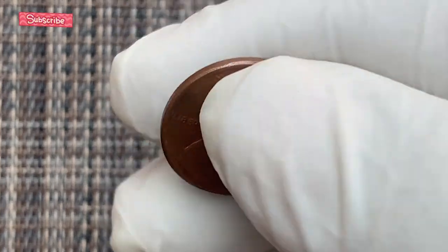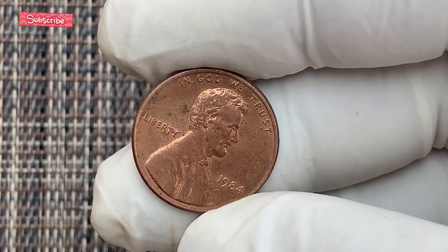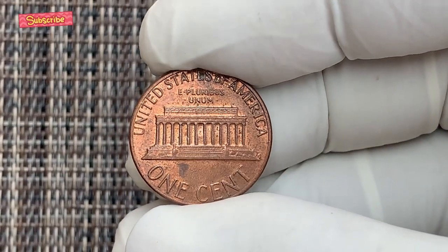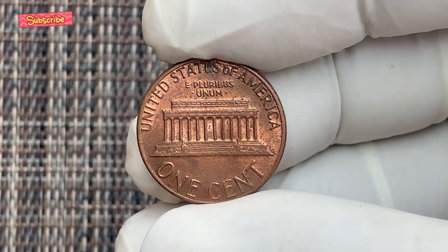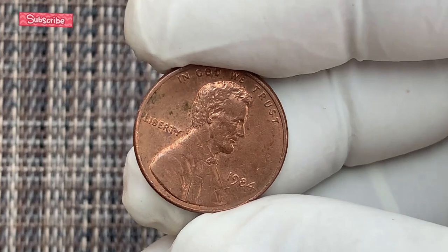Over time, only a select few of the original dies used in 1984 have been conclusively linked to this doubling. And of those, fewer still produce coins of high enough quality to remain in uncirculated condition. Most fell victim to circulation, scratched, dulled, lost. The few that survived in mint state became the crown jewels of Lincoln Cent collectors.